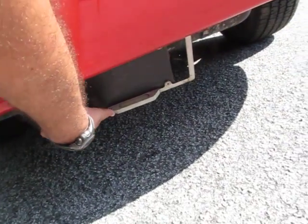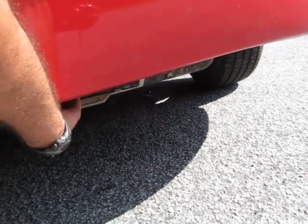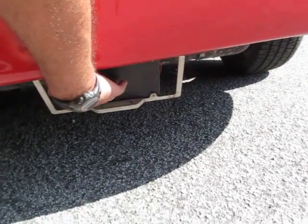It's got a retractable license plate. It needs to be troubleshot just a little bit. I disconnected it because it was draining the battery, and it's probably just a real simple fix. The spring needs to be replaced on it.